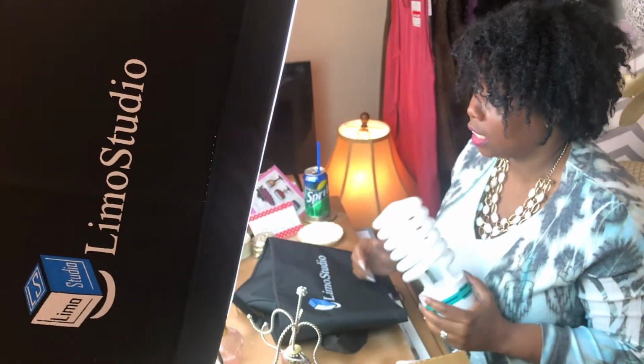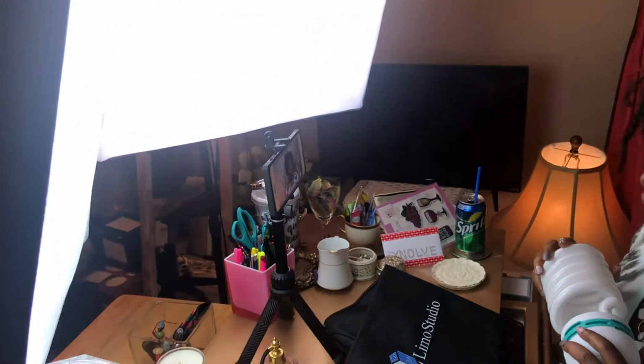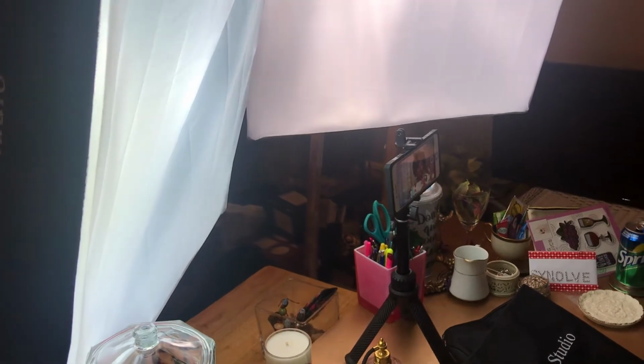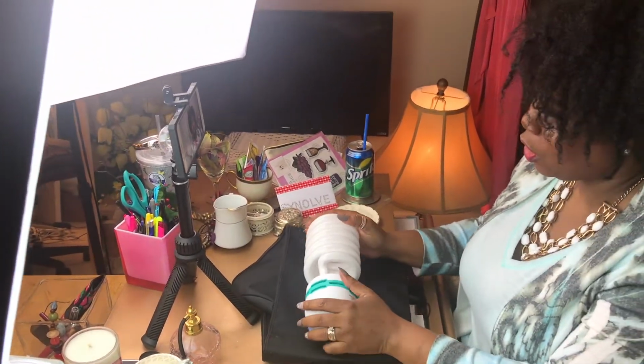It gives a lot of great lighting, and it really makes a difference in you having a quality, professional looking video when doing a home video. And so whenever you want to do a video for YouTube, for example, you want to put your best foot forward. And so you do want to make an investment in yourself and in your business.